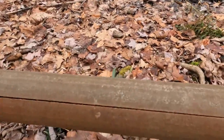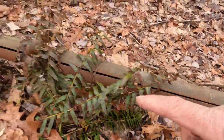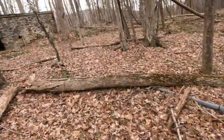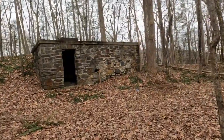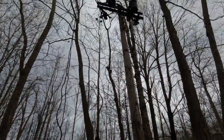Look at this. Look at that crack. That's a crack in that main pipe. And oh, we're almost there. I bet Terry's already in it. This has got to be the pumping station. Oh, look at this. Wow.